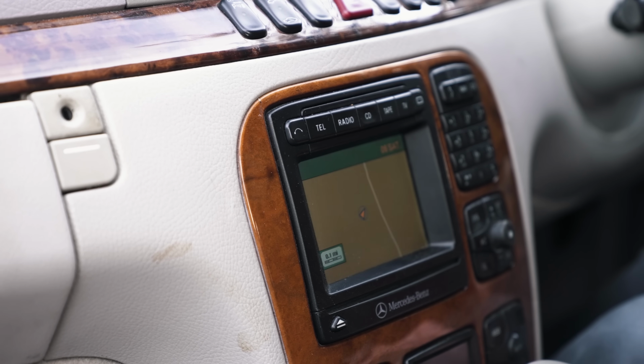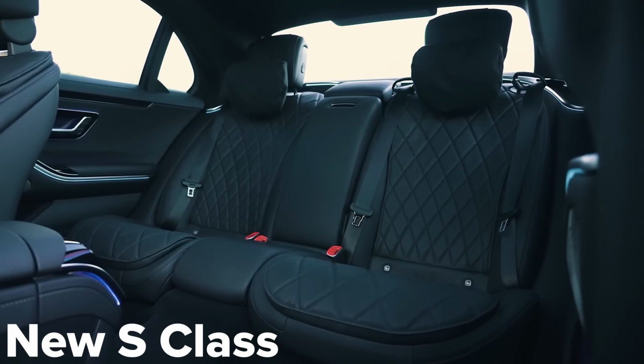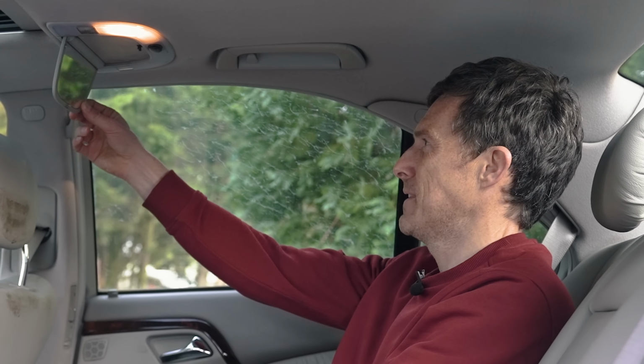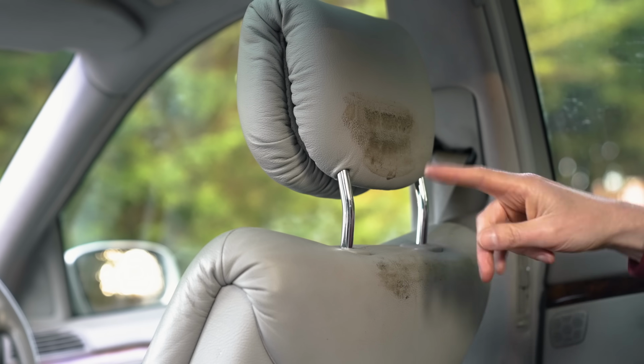Oh, and it's back. Here in the back of this S-Class, it feels very basic compared to the very latest S-Class. Though, look, we do have vanity mirrors in the roof. Oh, yeah, I'm so vain. Oh, only one of the lights is working on this one. Still, it's actually comfy back here. Lots of room, though I'm not sure what this dirty patch is there. In fact, I dread to think.